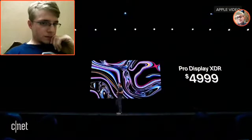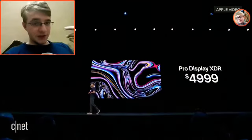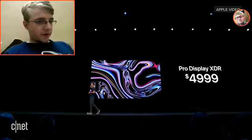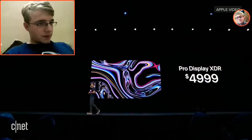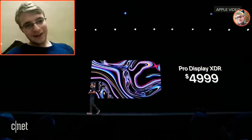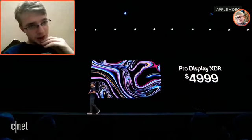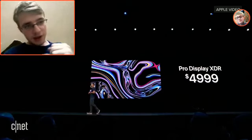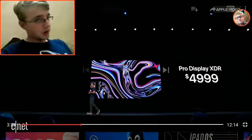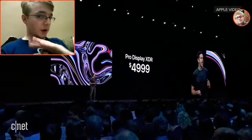The Pro Display XDR will be $49.99 for the display itself. I told you this is $4,000, but it's $5,000 now. Sometimes you just have to buy these sort of things. Just kidding. You don't need to buy this thing for $5,000. You can buy an LG LCD, which is 8K, not 6K, for $3,000. It's way better. That's a better deal. This is not the best deal.